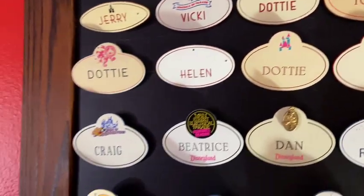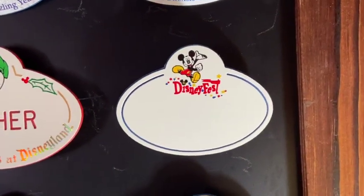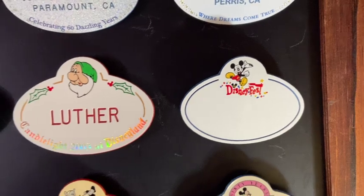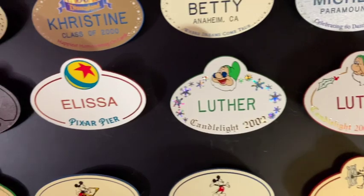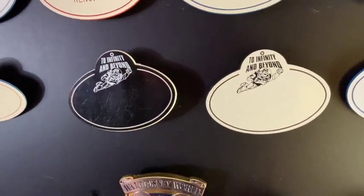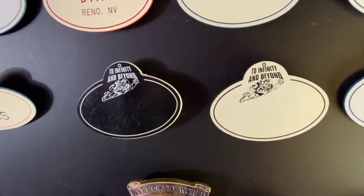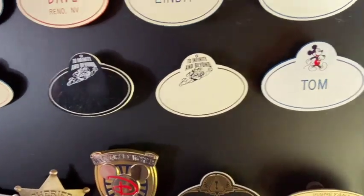Our next new one to the collection would be this Disney Fest right here. The Disney Fest was actually a carnival apparently in Singapore, late 97, early 98, and this was worn by cast members at that time. I think folks from Walt Disney Studios, which brings us to our next two right here, these To Infinity and Beyond. These were worn by cast members at Walt Disney Studios like 1995. I believe there's a blue one and a red one that actually exist as well.